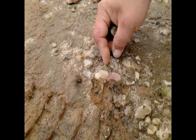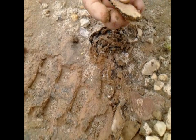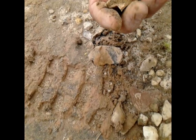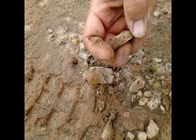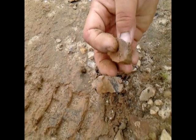Good. We don't know if we got anything or not, but here it is. Oh. I think it's just a big hunk and flake. Well, if not, you can make something out of it. Oh, no, no, no. It ain't. It's worked all right there. Strange. Big old knife. All right, well, uniface knife. If we find anything else, get back with you.